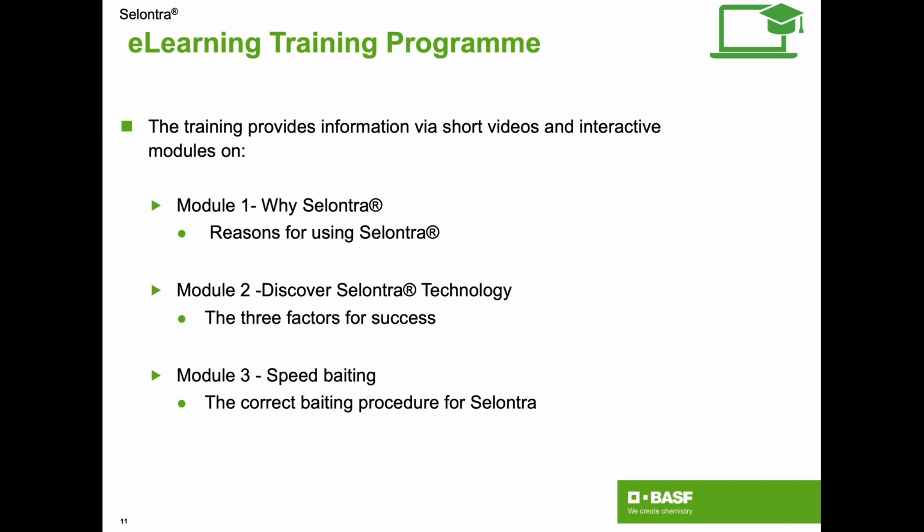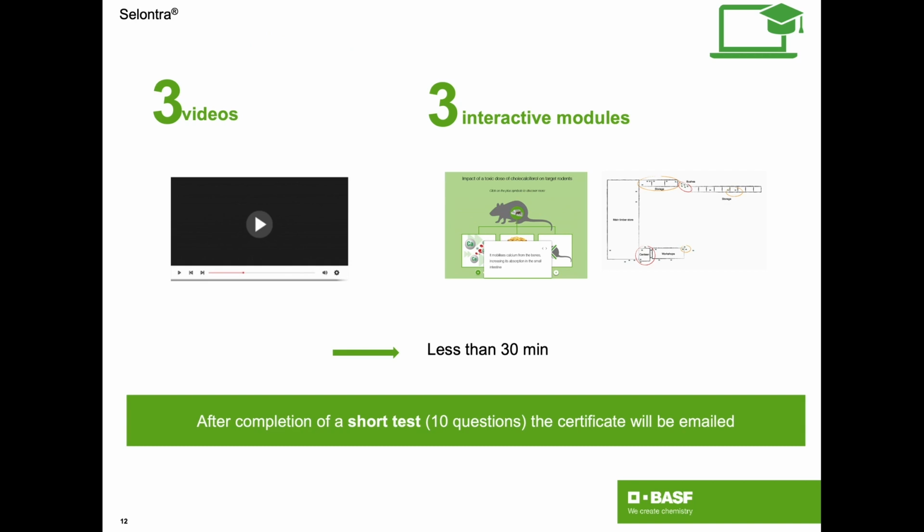Module 2, discover Selontra the technology, its 3 factors for success. And module 3, speed baiting. Each of those modules is interactive. So it's got videos in it, flick and play cards, a case study, and it should take you less than 30 minutes.